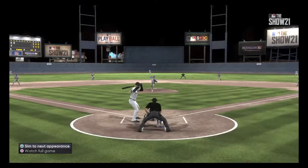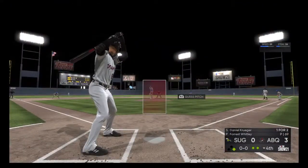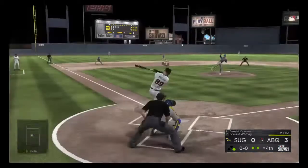I know hindsight's 20/20, but you can't throw that pitch back. Next, here is Daniel Kruger. Yeah, man, going back to that last at-bat when he hit the homer, that was a fastball.